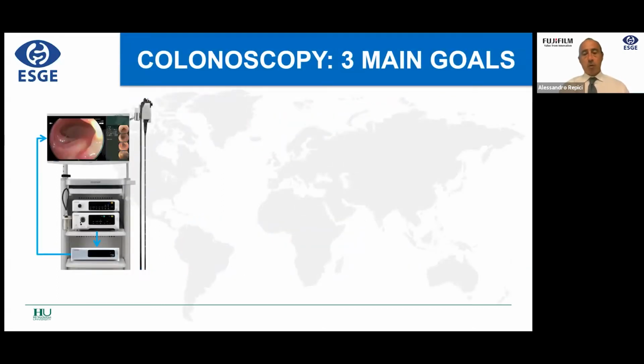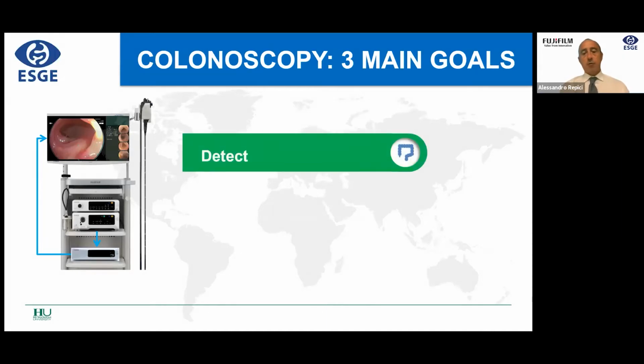So when we do colonoscopy, we have three main goals. The first goal is just detection. We need to find as many polyps as possible in the colon. I don't like that discussion about, okay, you are increasing your adenoma detection rate with non-relevant adenoma. I don't think there is a non-relevant adenoma.